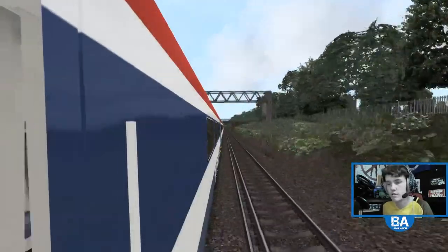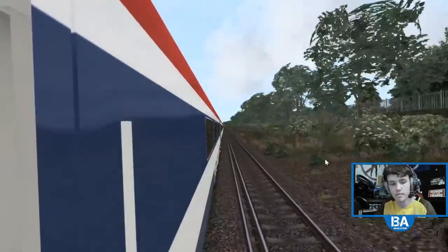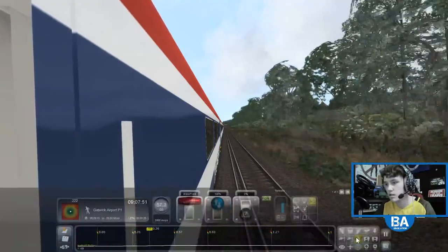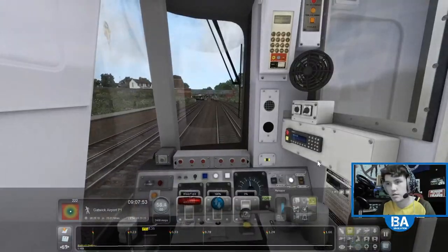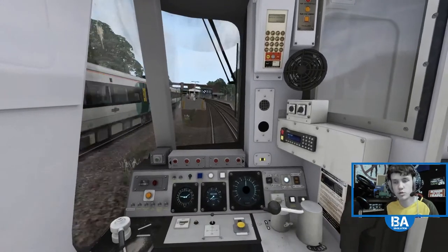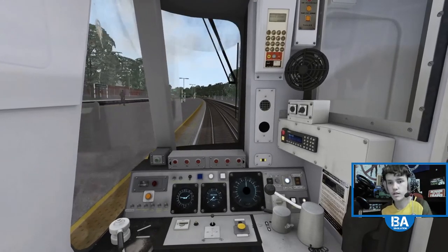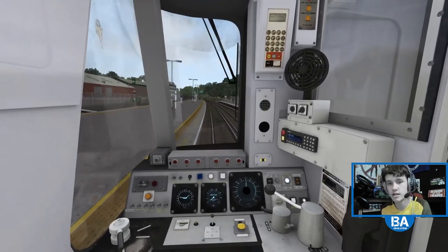How do you get the passenger view on this one? Is there not a passenger view? I know there is with the normal one. Let's have a look. Oh no, this is the passenger view. Wandsworth Common. Oh, blimey. That sounds safe.